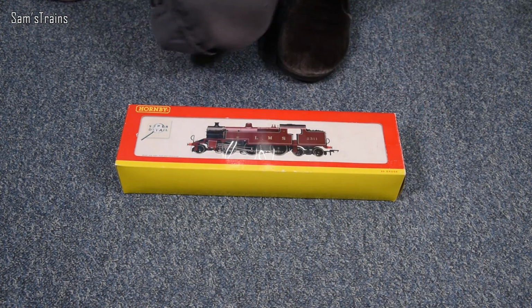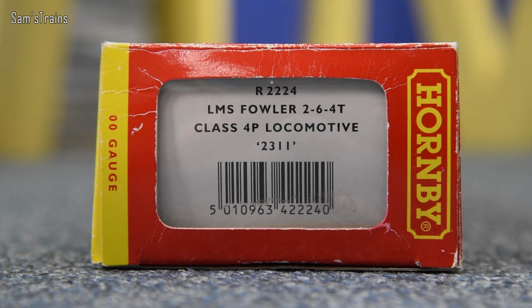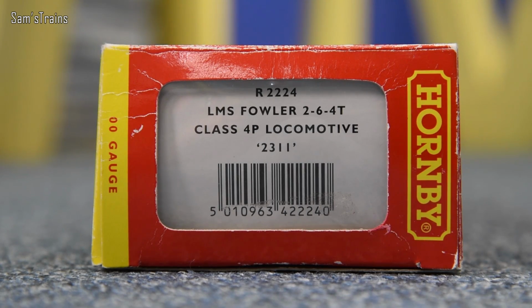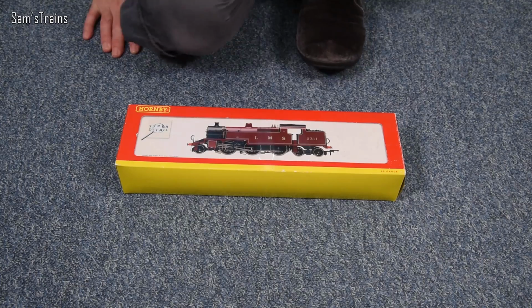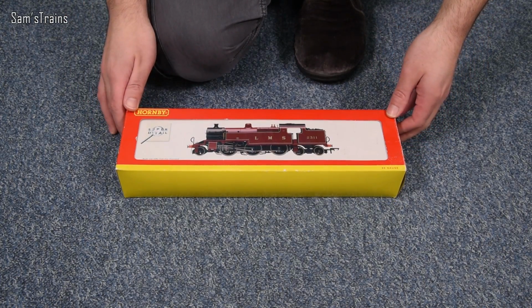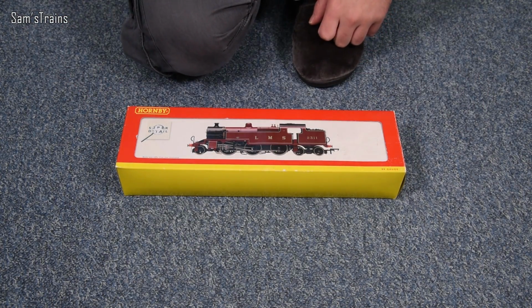Let me show you the end of the box then. So the product number of mine is R2224. It's an LMS Fowler 2-6-4T, Class 4P locomotive, and there's the running number there, 2311. This one looks beautiful, as you can tell, in the LMS maroon. I believe the one in Hornby's current range is a BR black version, which actually is super smart. So as I say, check those out if you'd like to.